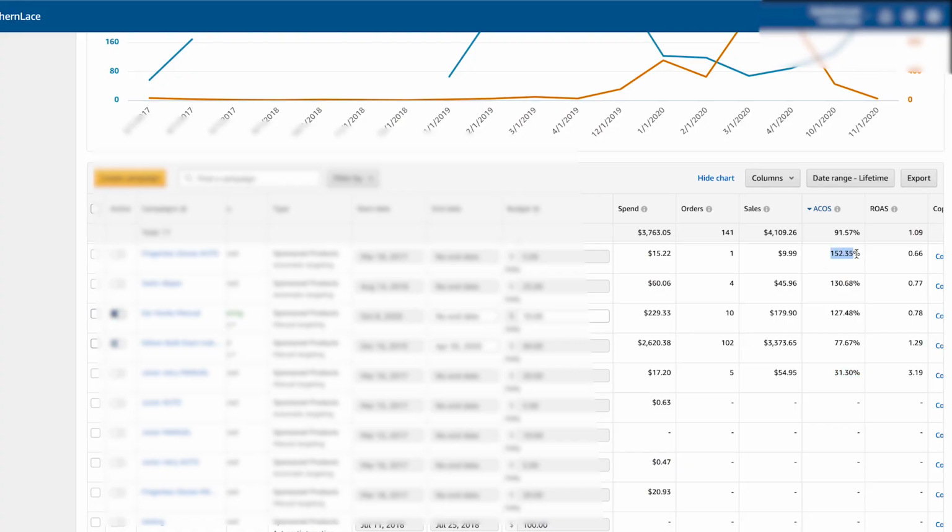So in other words, if I sell something for $10 and my ACoS is 31%, then that means it costs me $3.10 to make a sale. So I want that to be lower. Whereas at 152%, if I sell something for $10, it's costing me $15 to make a sale, right? So pretty early on, you can know if you're gonna do well.